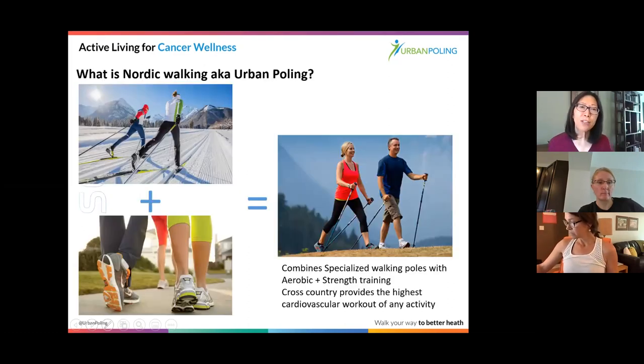So let's just go back to the basics. What is it? It's basically your upper body doing a technique that is somewhat similar to cross-country skiing. That's why there are so many research studies showing the benefits, because cross-country skiing provides one of the highest cardiovascular workouts of any activity that we can do. And your lower body is simply walking. So like this couple that you see here, they're just walking with specialized walking poles.